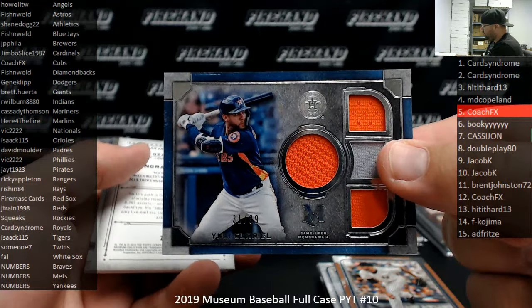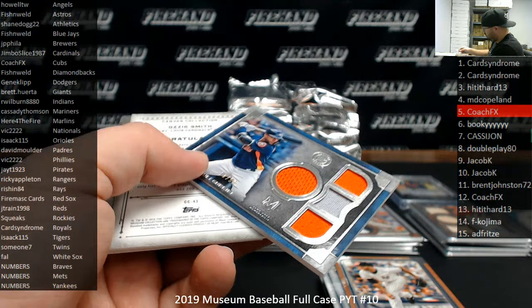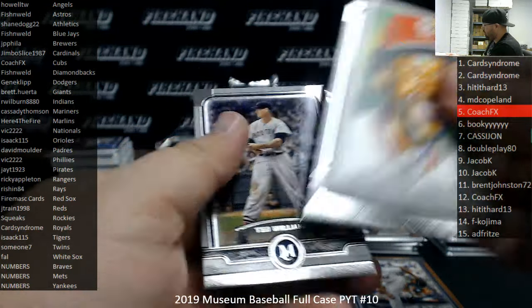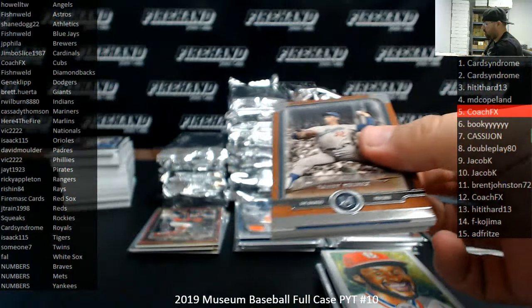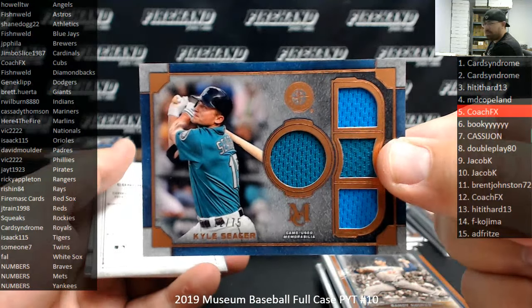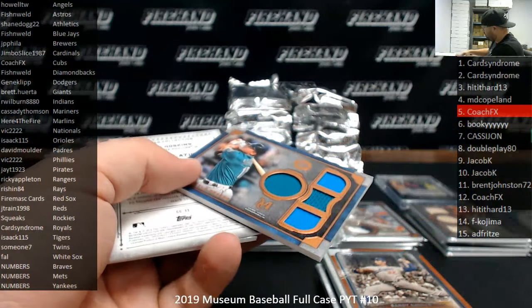Yulieski Gurriel for the Houston Astros. Astros going to Fish and Weld. Kyle Seager, copper foil primary pieces of 75. The Mariners going to Cassidy Thompson.